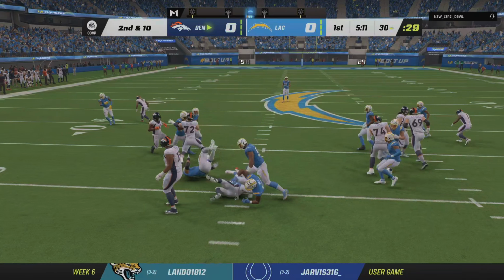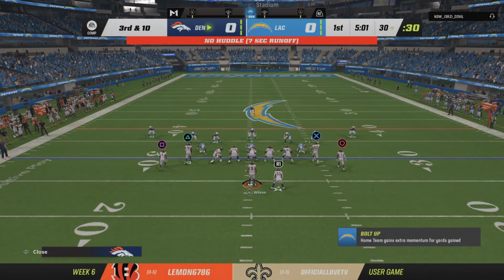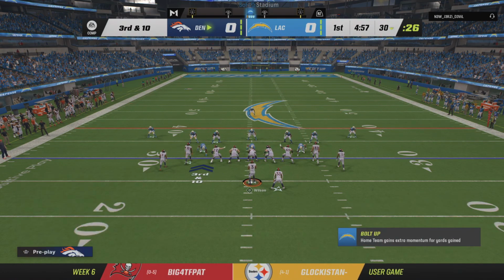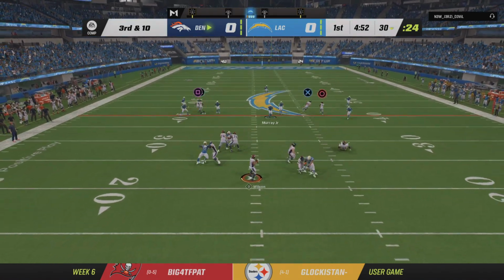Now we give up the middle to Williams. And once again, not much running room, if any at all. Now, right where this set of downs started, they need a full 10 here to pick up the first down and move the chains. On 3rd down, Wilson.